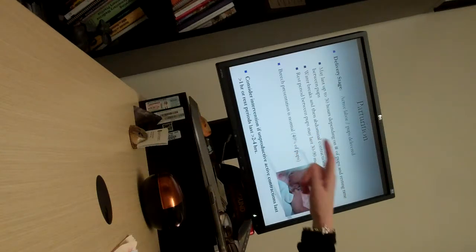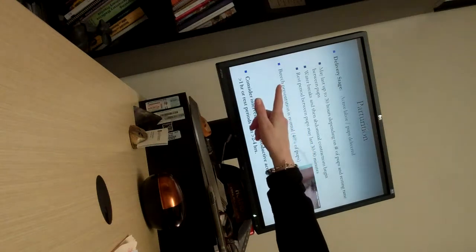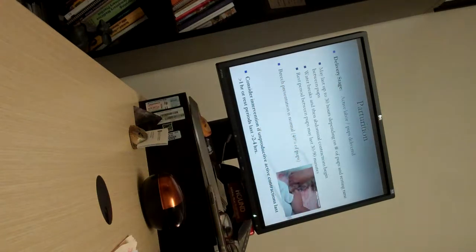Water is going to break. Contractions begin. It's no different than in humans. Again, we deliver one pup, and then we have this moment of rest, and that can be minutes to hours, and then another pup is delivered. Breech, although it is abnormal in people, it is quite normal in dogs.